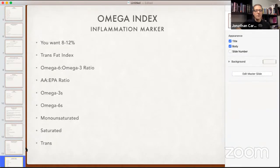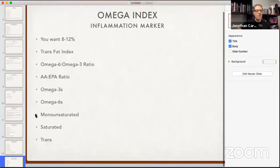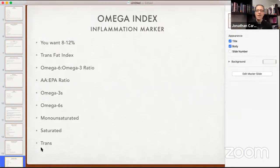Okay, so let's go back to the omega index, and then we'll call it a night. So I like the omega index. It's also a general indicator of inflammation, and you want 8 to 12%.